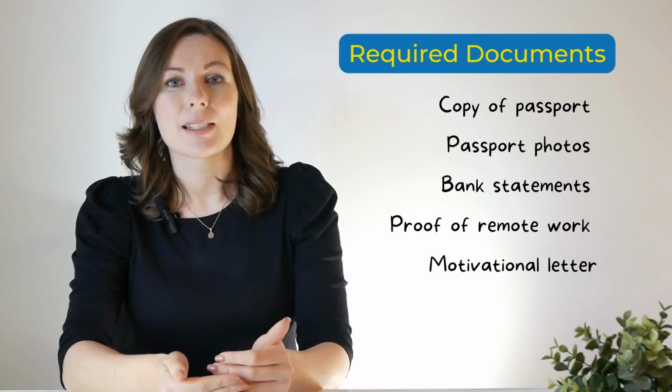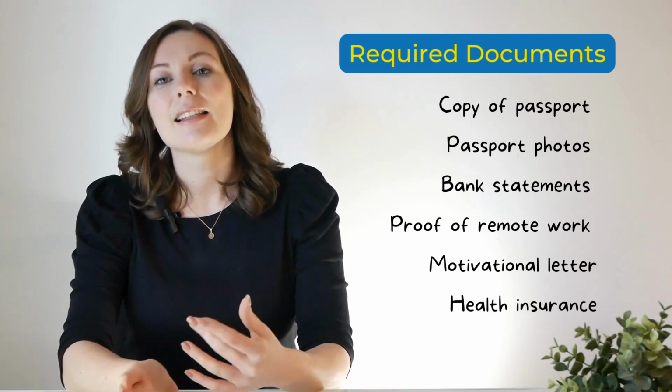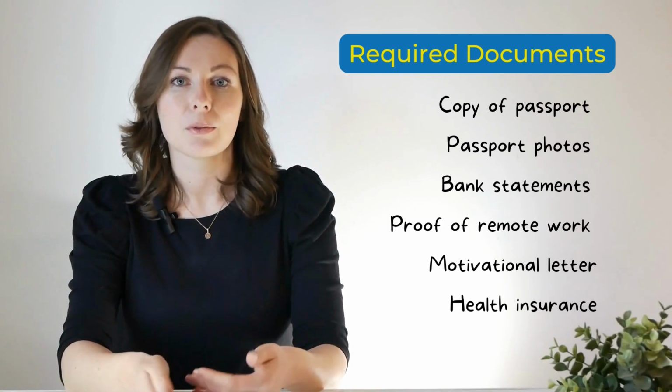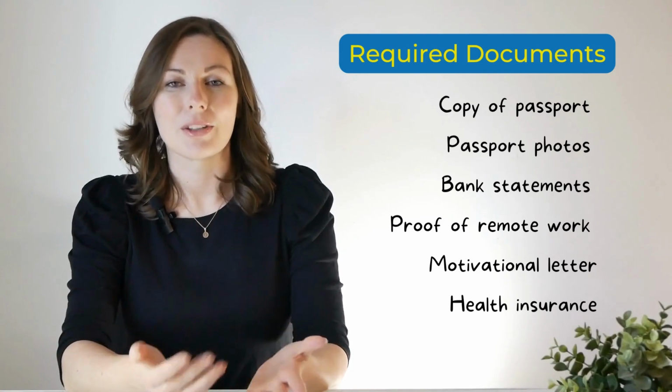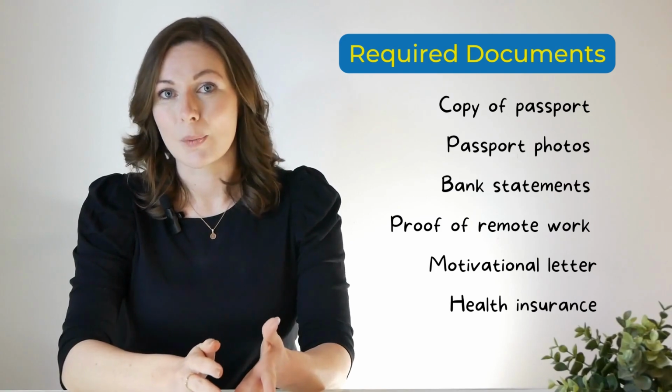You'll also have to submit proof of health insurance to prove that you're covered in Colombia. And then if you're applying with a spouse or dependents, you'll need to provide proof of your relationship. So that could be a marriage certificate or a birth certificate. And they'll also need to submit their passports as well. All of these documents can either be submitted in English or Spanish.